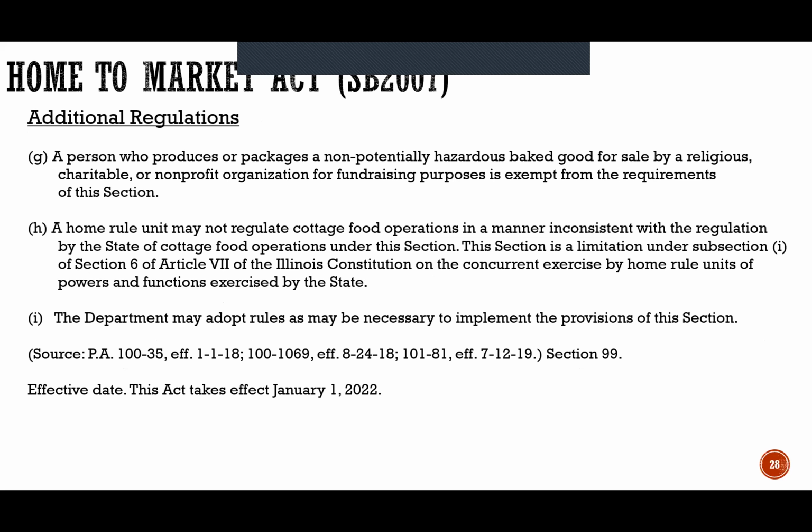So a couple other spots on this, additional regulations in the Cottage Food Act. If it's a bake sale, it does not fall under cottage food. And then there are some comments on the home rules in here. So if you are a home rule jurisdiction, make sure you're aware of those.